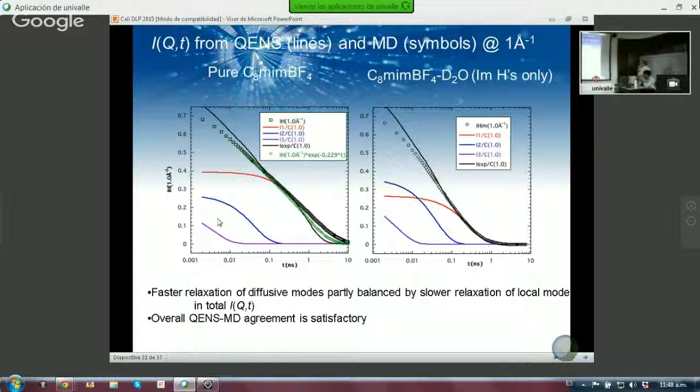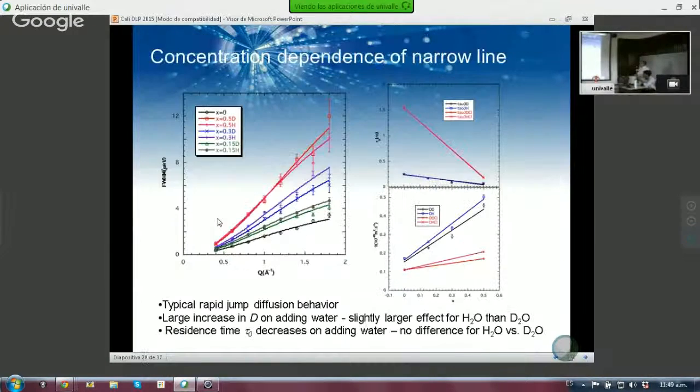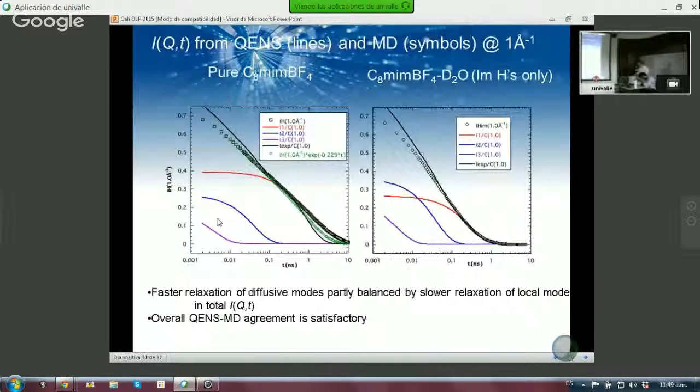Now again, how well do the computer simulations agree with this? What we're plotting here is essentially what is happening when we increase time. We're looking at some intensity here at time 0. This would correspond to the diffraction experiment, and how this system is relaxing as we increase time down to times of 1 nanosecond or 10 nanoseconds and longer. So here we have the pure salt.